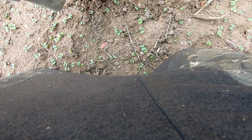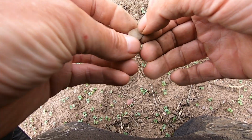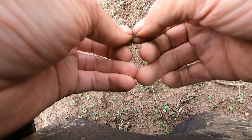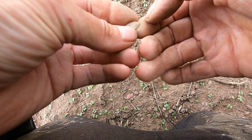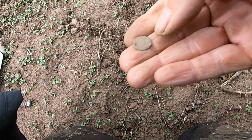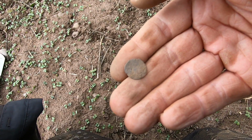Next up, I think I've got another hammered. Quite sure it is. Just under the surface there, just scraping my boot. Certainly looks hammered. Can't see. I think it's hammered. I'll give it a clean when I get in. On to the next.